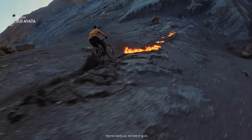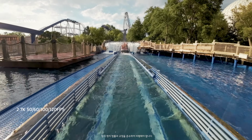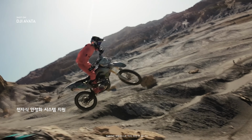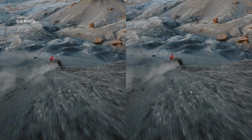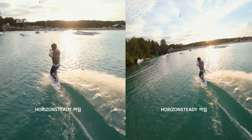Capture cinematic footage in 4K resolution. Or freeze time with epic slow-motion shots in up to 120 frames per second. Smooth and stable video, even as you swoop and dive, is now a reality with Rocksteady. And with Horizon Steady, you can lock your footage level for a cinematic feel.